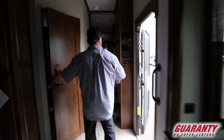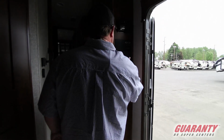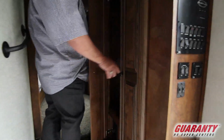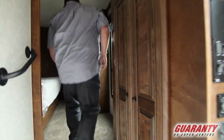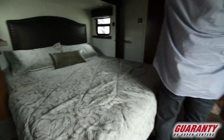Here's your control panel here. All your slide outs, your water, lights, and whatnot right there. You walk up here, you got a little closet right there to hang some coats. Storage there too above us. Walk into a full-size king bed. Like I said, LEDs above us.